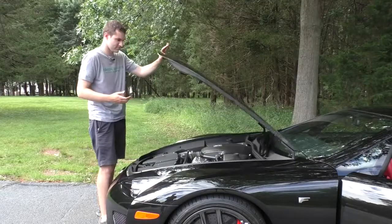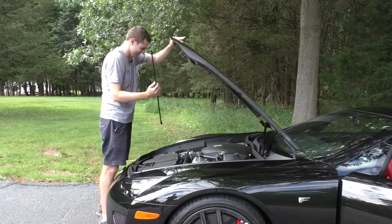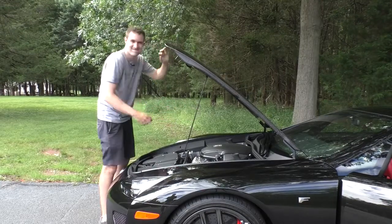In fact, there's not even one of those built-in hood props you just pull up and then it's up. You actually have to undo the hood prop from the top of the hood and then stick it in place yourself. That's a little out of place in a $400,000 car.